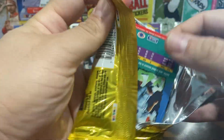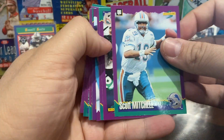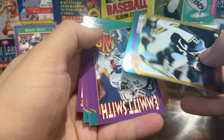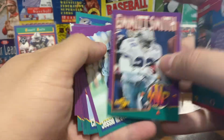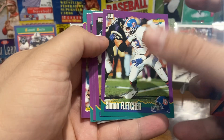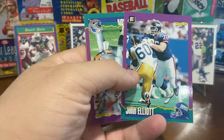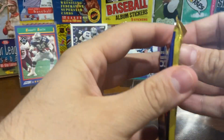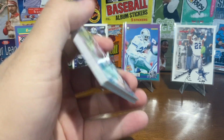So I'm going to start moving a little quicker here. We're 8 minutes in. And unless I see a big name, I'm just going to start to plow through it. I'm not even going to flip everything. Gold Zone. Tim Irwin, Emmitt Smith MVP. This is a base card, card 330. Chris Spielman, Neil Smith, Jumbo Elliott, so I think you're going to quickly see here.